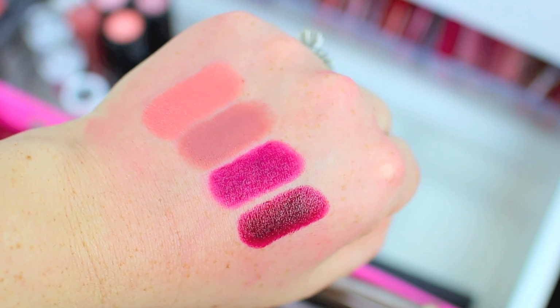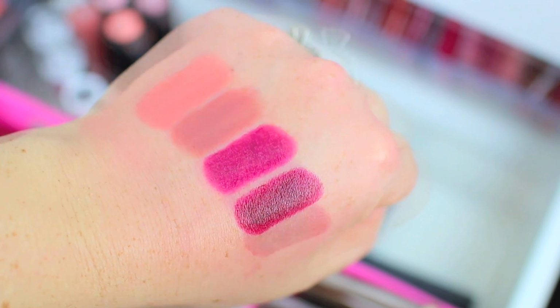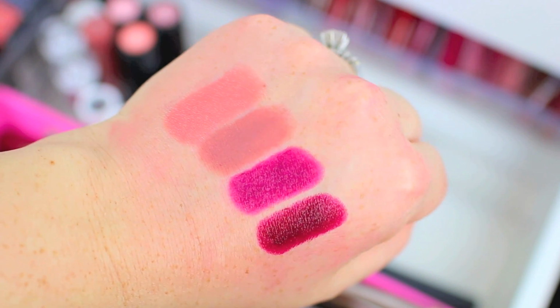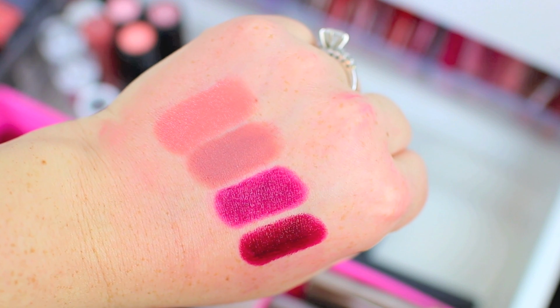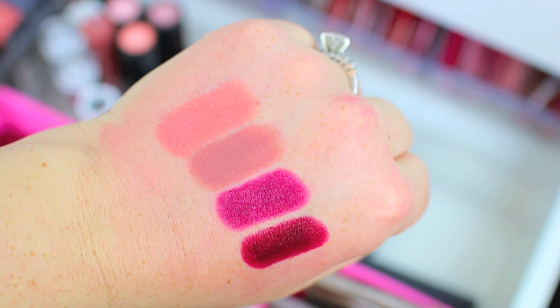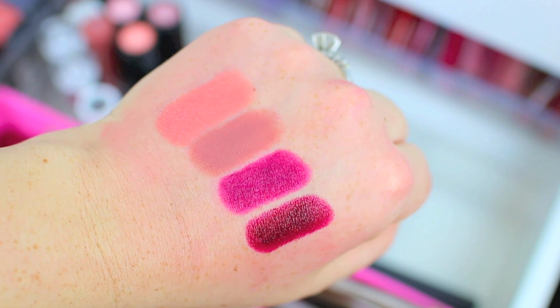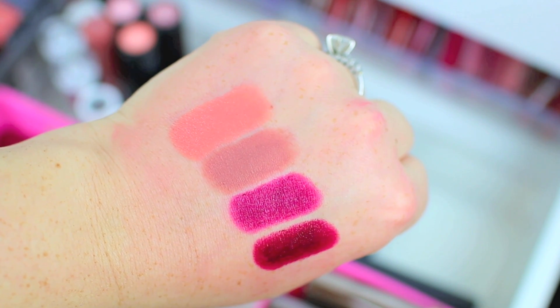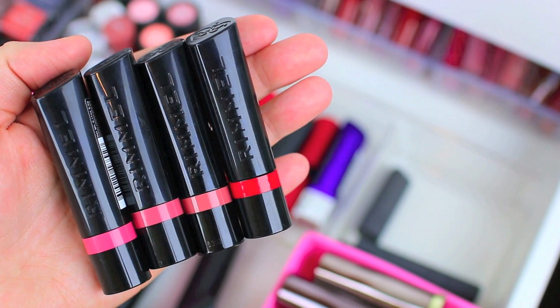And then Black Cherry is really gorgeous for the fall and the winter time as well. Actually, after swatching them, I changed my mind. I am going to declutter Nude Cream, which is the top one. It's a little bit too pale for me. And then also the berry one in the shade Sangria. It's almost identical to Sugar Plum Fairy, but the finish is just not as beautiful, so I don't really need both of them, so I might as well go ahead and declutter this one since I don't like it as much. So these are by Rimmel London.